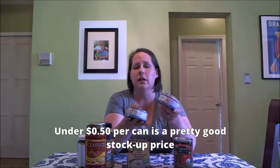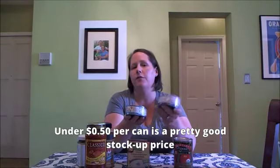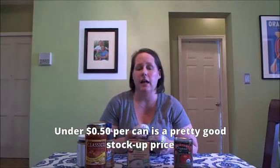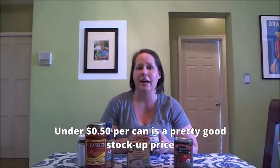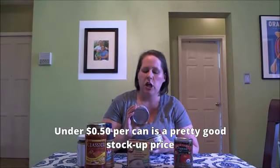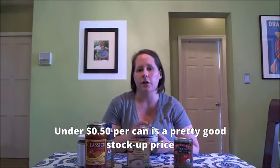And so this is the solid white albacore. This is the chunk white albacore. The solid white albacore is a little more expensive. If I can get it for about 50 cents a can, that's a really good stock up price for me, and I will buy like 10, 15, 20 of those because we go through them pretty quickly and they have a pretty good shelf life. The chunk light tuna, if I can get it under 50 cents a can, I'll buy it, but our preference is the solid.